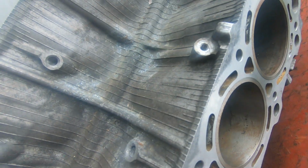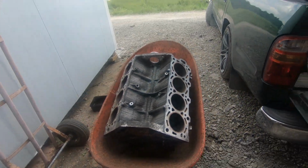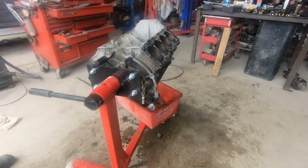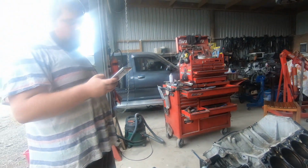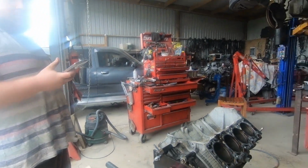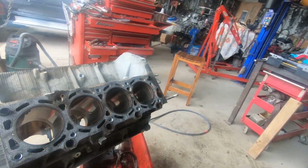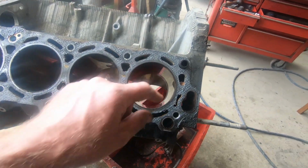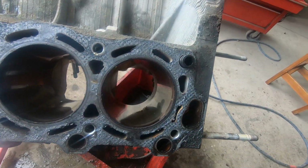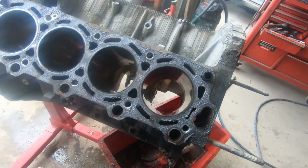Right, I get an anchor and you get a good block. Hopefully between the two of these engines, you can build a good one. Oh, I haven't taken the dowels out of the top. The water galleries are a bit yucky in a few spots, but most of it's actually pretty good.